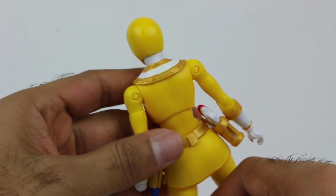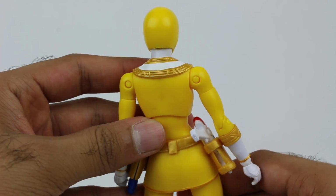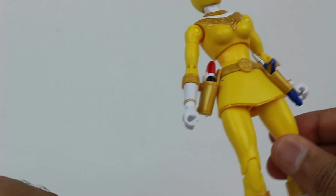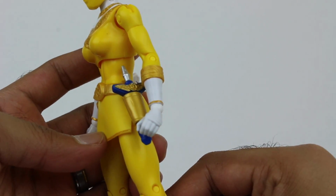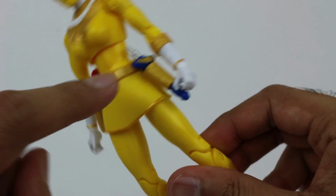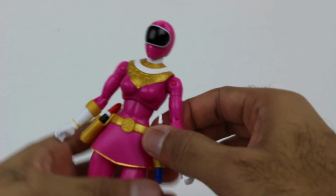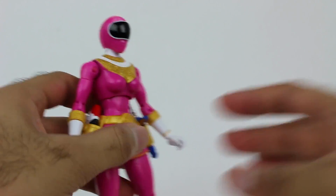Because I pre-ordered these, I don't really have a pick of the figures. And to be honest, I'm just glad that I got it. If you did not pre-order these figures, check your local GameStop. My local GameStop has two Zeo Pinks, but none of the Zeo Yellows. But I know I've seen people post pictures at their local store of other ones as well. Also, this gold down here is a nice touch. Yeah, so pretty cool. Overall, the figures do look nice. But yeah, you can definitely check it out. You might be able to order on GameStop.com. I'm not sure if it's still available or not.